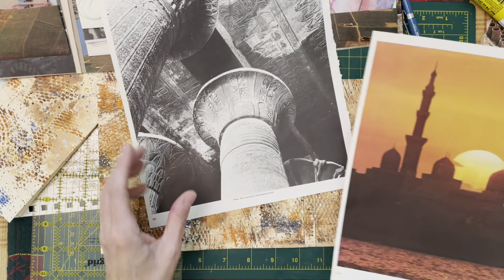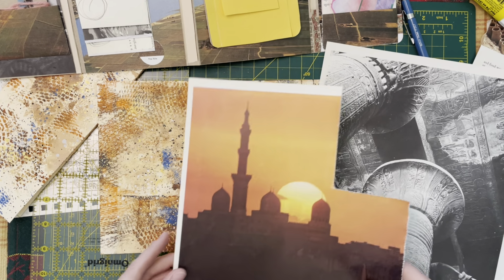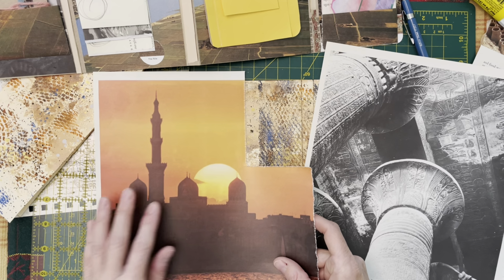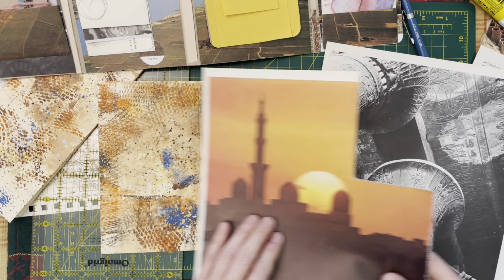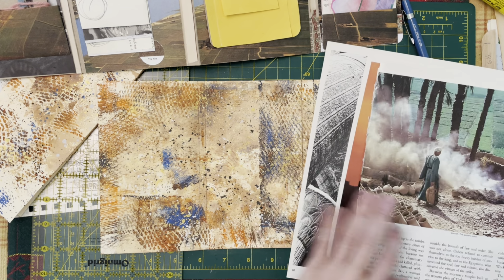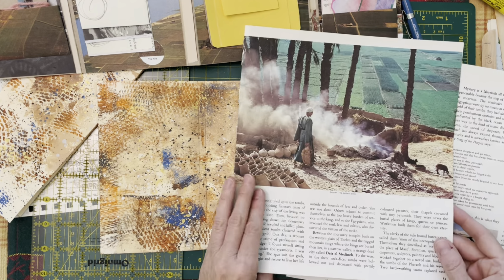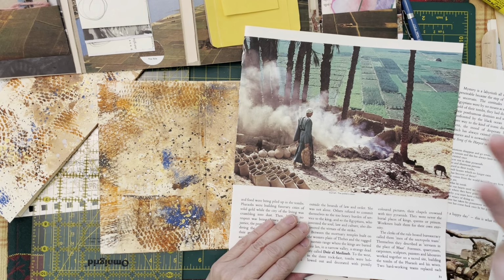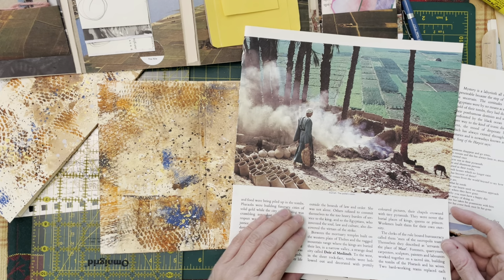So we just tore that off. And this is the sun setting on Alexandria. That might be fun. That might be fun. This is a bit too green. And this is what they call the potter's oven. So I think they have a ground kiln.